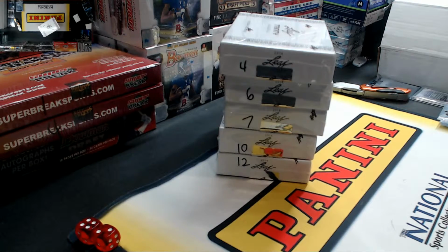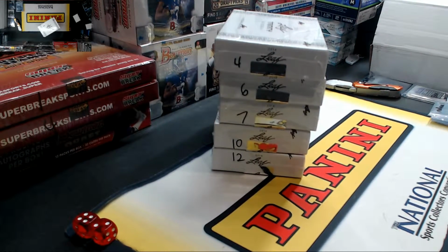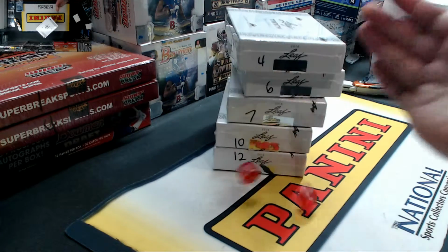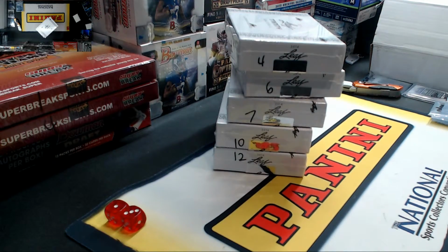Alright, 2014 Leaf Trinity Baseball. One box, 21 spots. Random number: 31. We'll go with 31. I'm going to roll the dice. We only reroll snake eyes. 3-1, four times. Four times on the randoms.